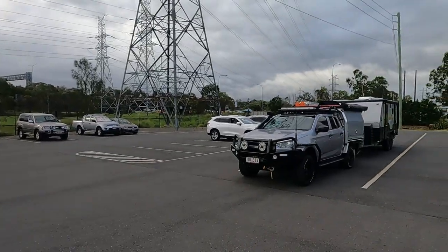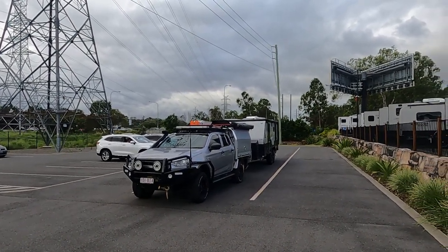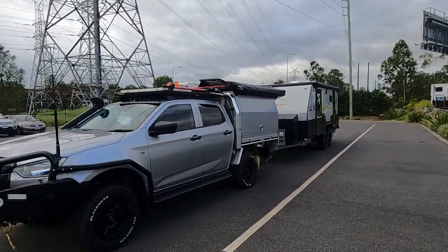And here she is. Look at that. Look at the old girl hooked up. I mean, the car, not Sharon. She's not hooked up yet. She's hooked up with me, poor girl. But anyway, this is good. Look at that. Yeah, there she is.